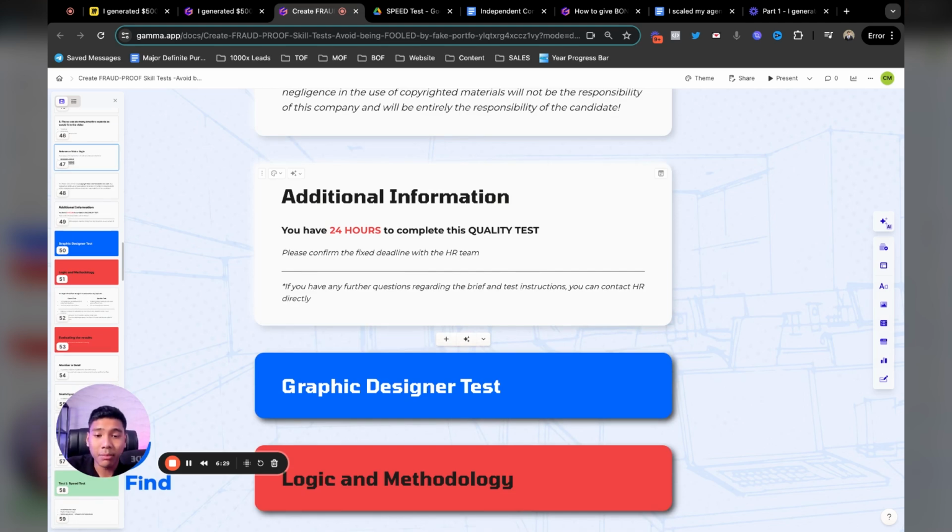This one doesn't need a screen recording, because in 24 hours, even if they want to use a template or anything, you just want to see what their quality looks like. So that one's not to test pressure, it's to test quality. The first one is to test pressure, right? So do these two tests, and I guarantee you're going to weed out the people.